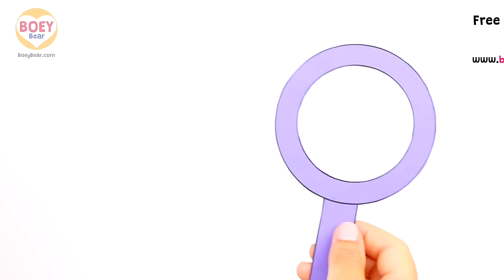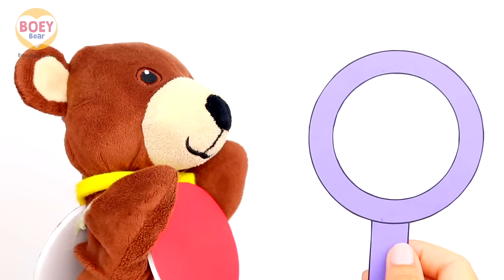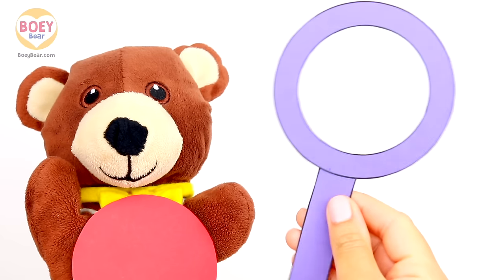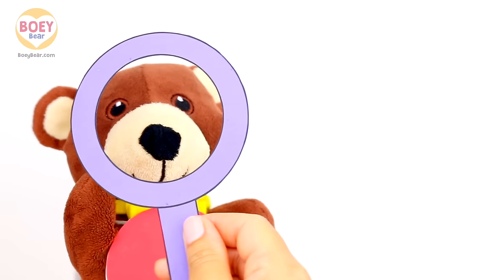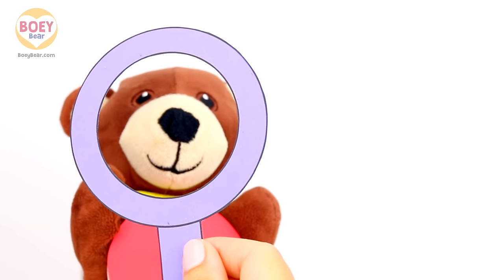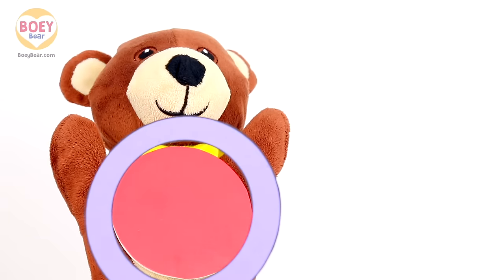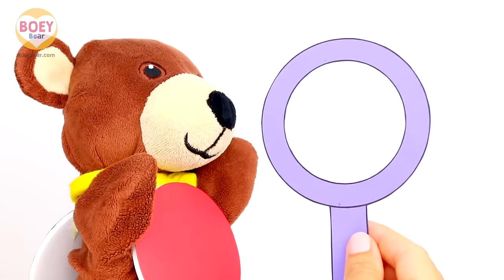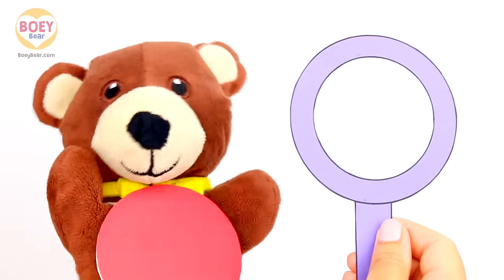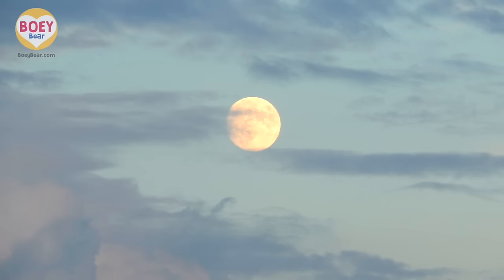Any circles around here? What are you doing? Oh, I'm trying to find circles with my shape finder. Let's have a look. Are you a circle? Your face is a bit like a circle. Oh, yes. How about this? Yes, it's a circle. Now let's use our shape finder to hunt for circles everywhere. Okay, that sounds fun. Let's go. Shout circle when you find a circle.